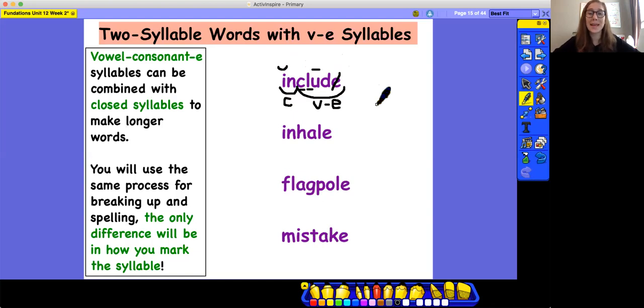The next word is inhale, and inhale is like when you breathe in, you inhale oxygen. So when I'm looking at the word inhale, I have the I vowel, it's closed off by the N. So the in is my first syllable, I can mark it closed. And then my second syllable is hail, H-A-L-E, a consonant E. So I'll do vowel consonant E as my marking here. Inhale, I sang, give it the breve for the short vowel sound, A is saying A, long vowel sound, and the E is saying nothing, so I'll cross it out.